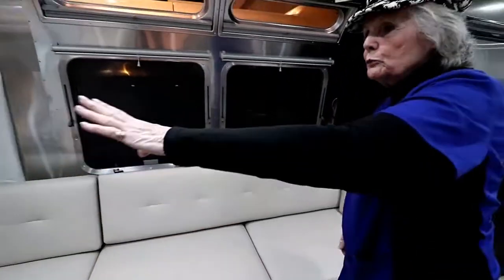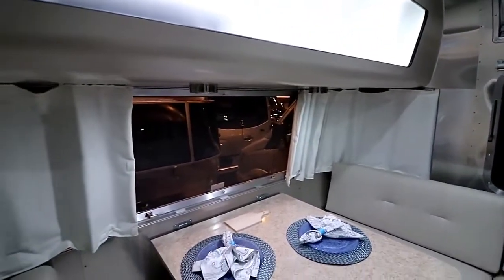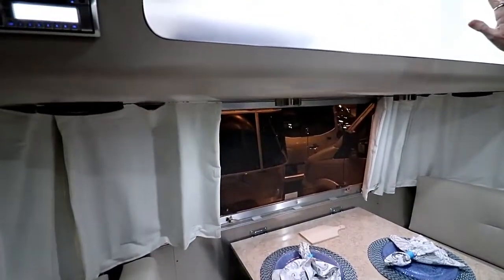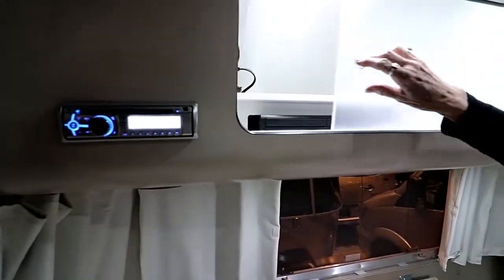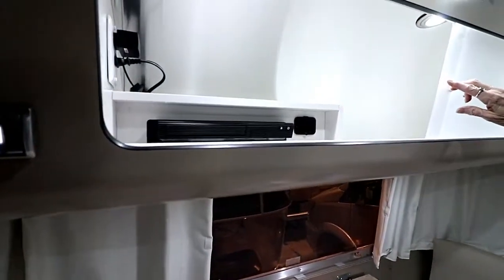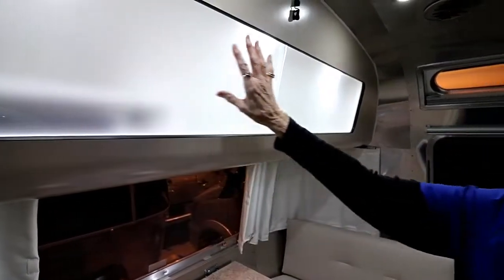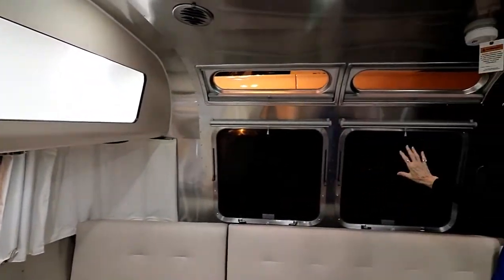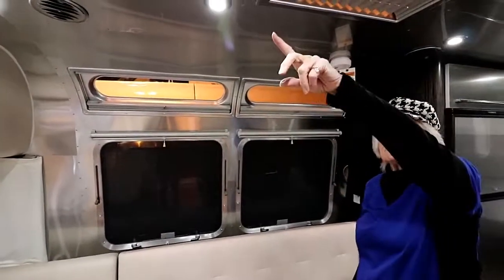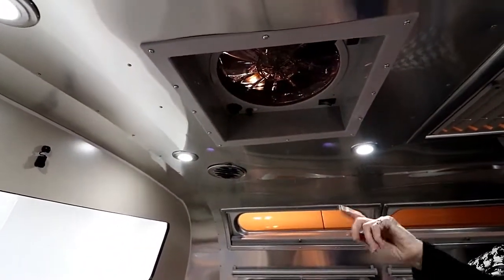Nice rounded window. I like the curvature of the window. Storage up above. You have your radio, and here they have a DVD player. All this lighting helps to give light into the room as well. All the windows, fantastic fan also up here, which is nice for circulation.